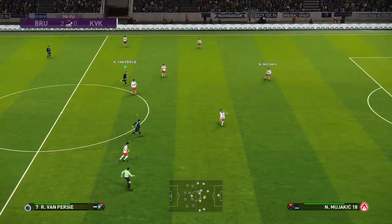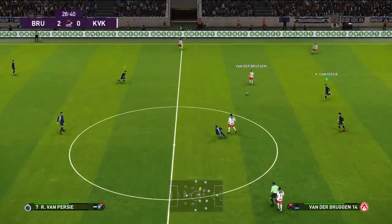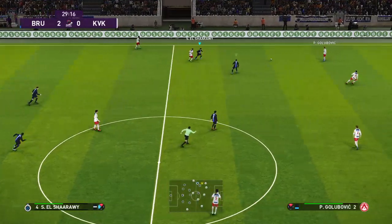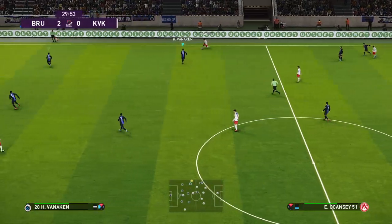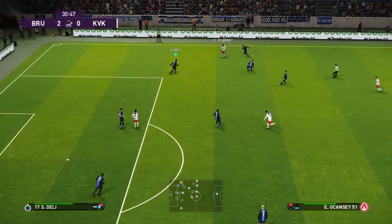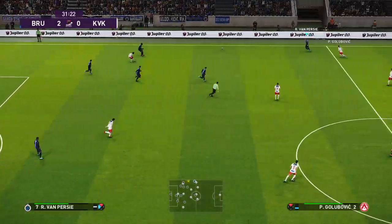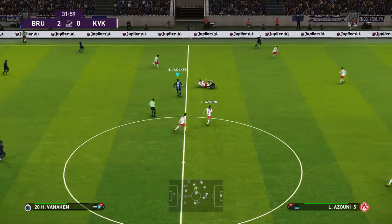Bruges have a couple of goals without reply. It's 2-0. Well, they're very much the better team at the moment, Peter, and no doubt will be looking to cause even more damage here. Gets the better of his man. Gets it back. He is not one readily to admit defeat. Don't be surprised if he tries that again.